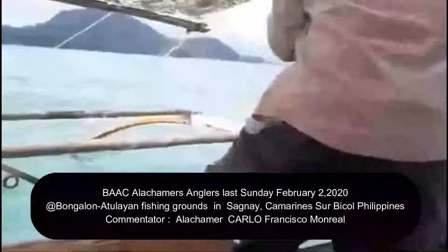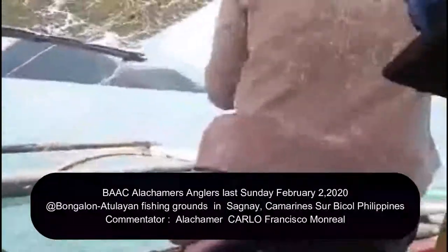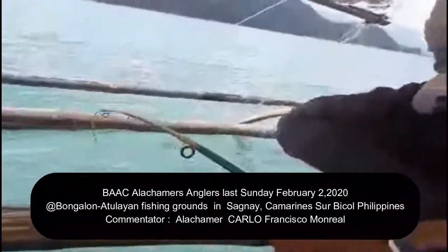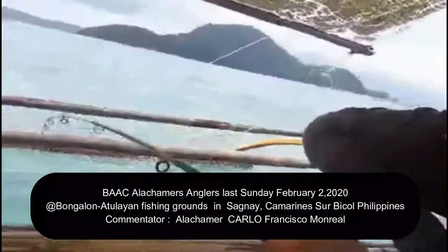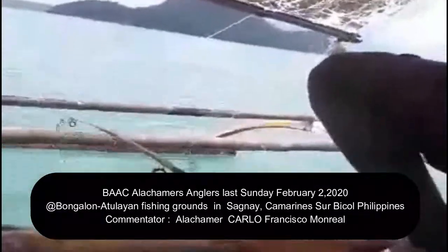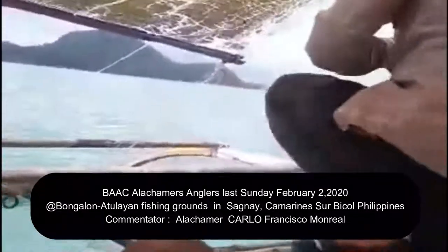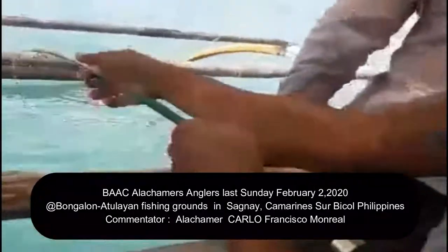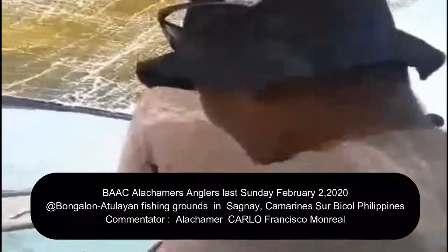So if you want to visit the fishing spot of BAAC local anglers, you can visit the old port of Bongalon, rent a local motorboat of the fishermen there, and ask them to carry you to the most suited fishing spot in the area in order to catch the leather jacket fish or the anitan. Fish on, tight line.